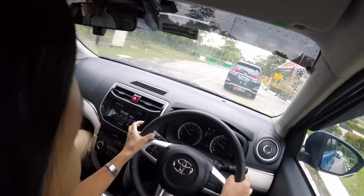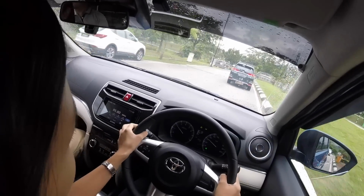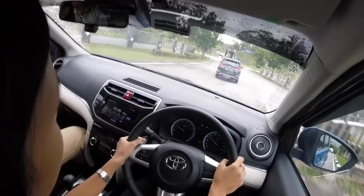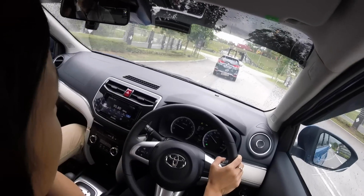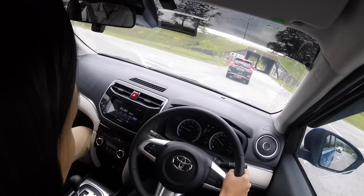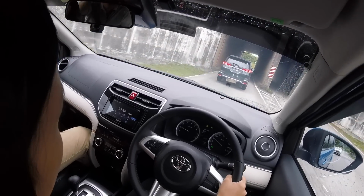Yeah. But I think it's really not a bad product at all. For 98,000, for a big family car. Yeah, if you are coming from an Alza, this is a legitimate upgrade. It's got rear air con, that's good.